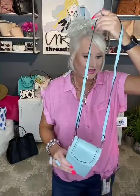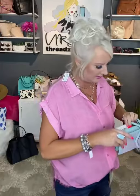So cute. So here is the inside. You would put your phone in there, and then the inside does have a spot for your cards along that edge. So adorable. Love, love, love. And thank you, Mary. This is sold. Nope, it is not, because I didn't scan it yet.